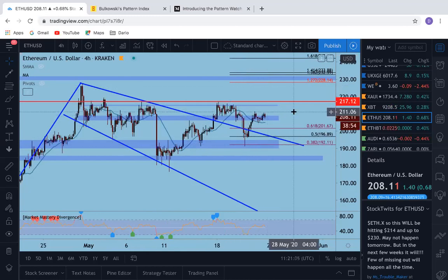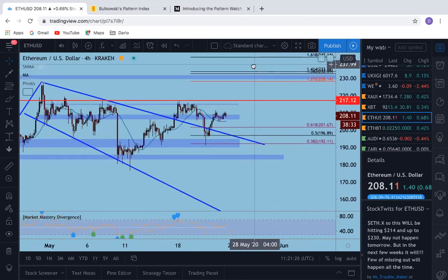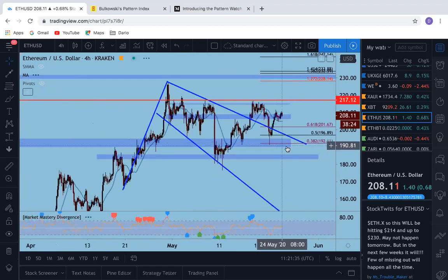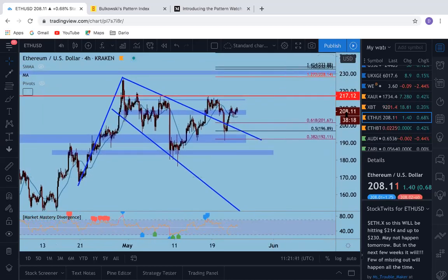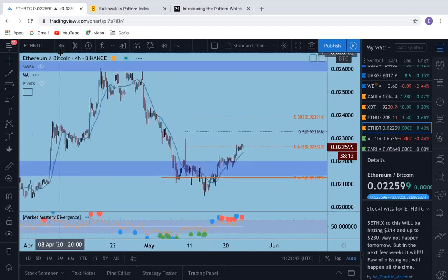But we definitely have the possibility looking at ETH. If we can hold above 206, we can definitely bounce from here. It looks like a possible inverse head and shoulders. And if that takes us above this order block at 215, I think it's very likely we can see around 230 on ETH or even higher. Now, if we break under, I'd say 190, I'd really be careful, because once we put in another lower low, it's not looking good.